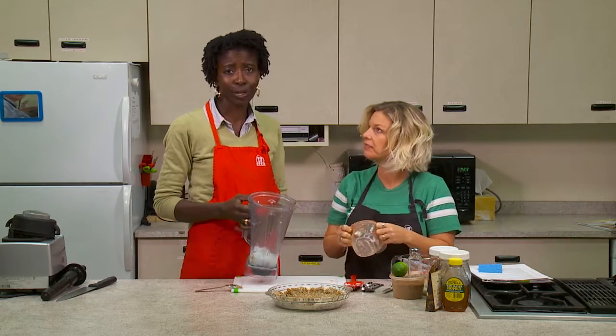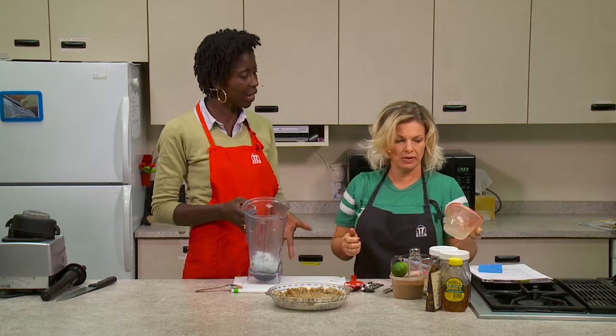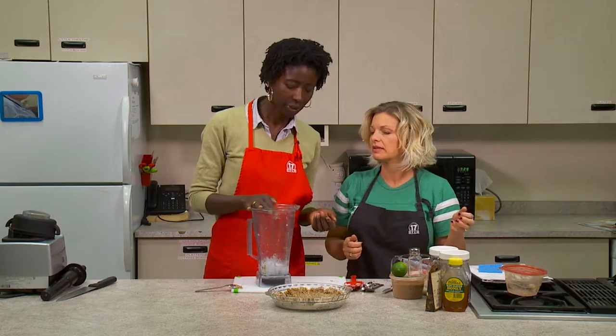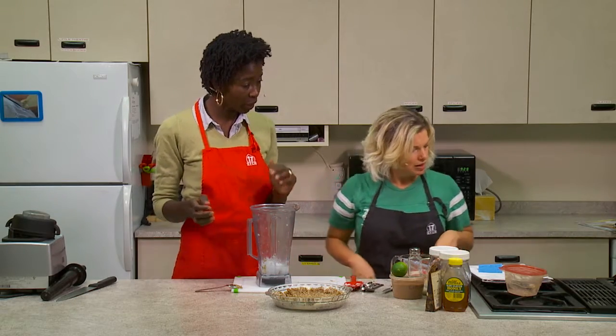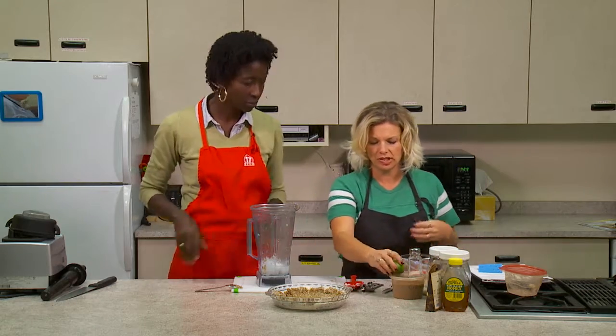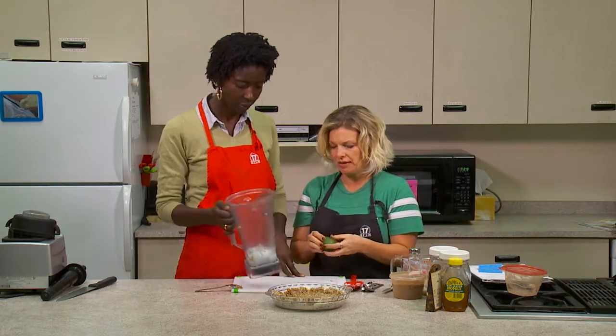Also for cooking it's really good, because it will take the high heat, whereas a lot of oils won't. Okay, so then what are you going to put next? Next we'll just do the juice from 1 lime.